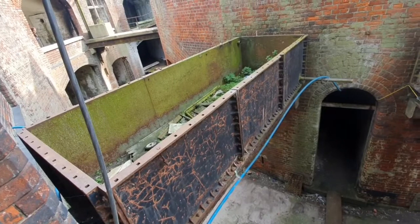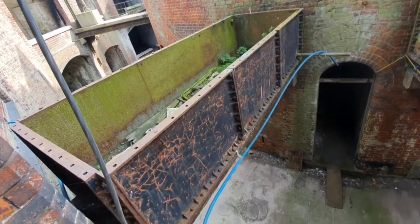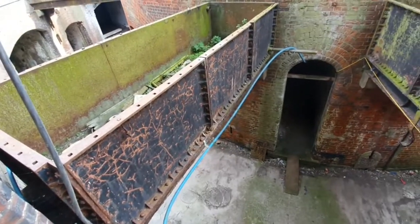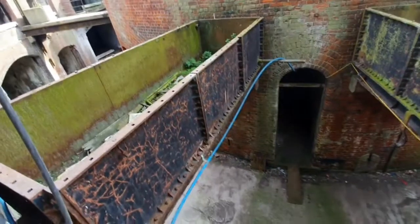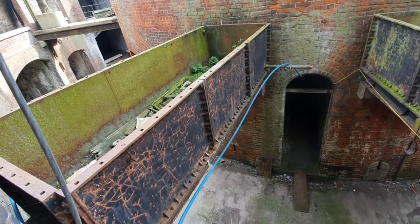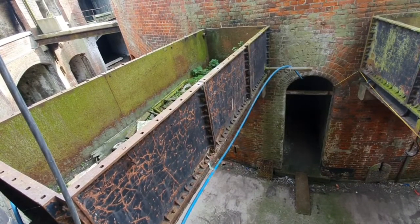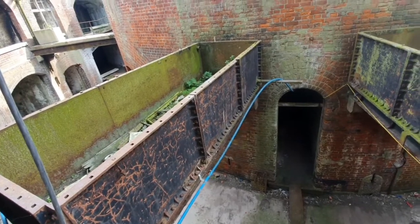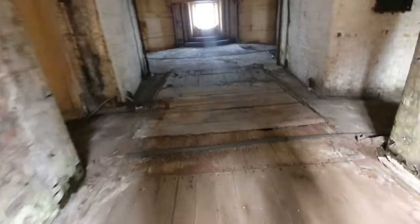I don't really see too much in there. Have some wood and various bits. Just generally quite empty. Little storage bit maybe. Again, this is where that lift downstairs probably joins up to the other bit.